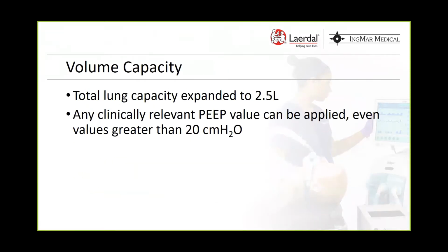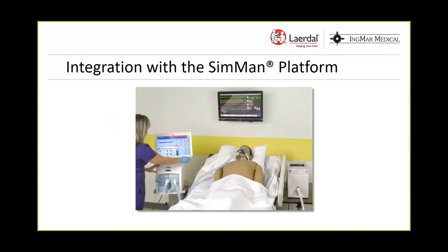When connected to the ASL 5000 breathing simulator, the SimMan has a total volume capacity of approximately 2.5 liters. This means any clinically relevant PEEP value can be applied, even values greater than 20 centimeters of water. For several years, our customers have been requesting a solution that would allow them to utilize the breaths produced by the ASL 5000 in conjunction with the comprehensive functionality of the Laerdal SimMan.